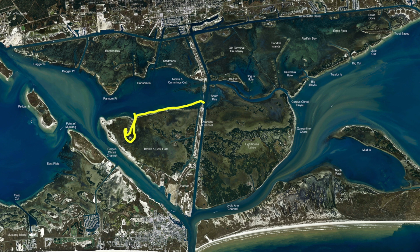While you're here, you can also run back over into good old Sunray. All along these edges as well, a lot of black drum. 3-0 Kahle hook, live or dead shrimp, doesn't really matter. All been good, all back in here.